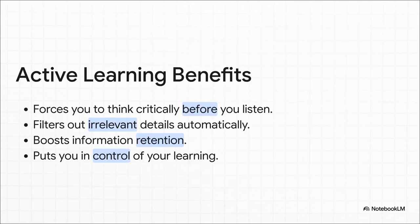Think about it. By making you write that guiding prompt, the tool forces you to pause and think critically about what you actually want to learn before you even hit play. That simple act of pre-engagement filters out all the noise and, believe it or not, dramatically boosts how much you remember. You're not just along for the ride anymore. You're the one in the driver's seat.